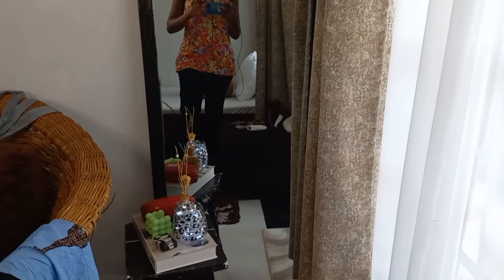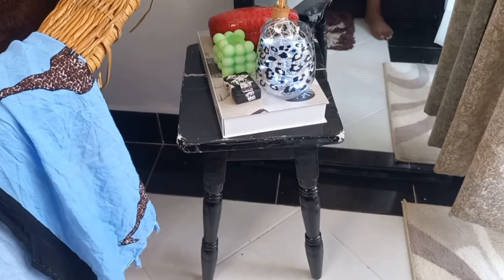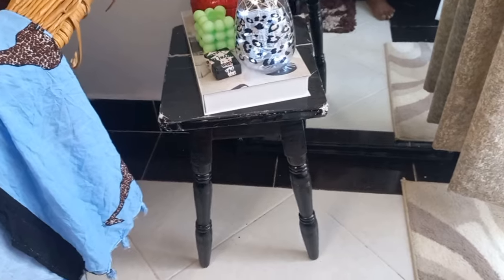And then right beside the door, you have this mirror that I got. You remember me doing a video on bringing the mirror to this place? Yeah, so this is the mirror. It's not as tall as I would have wanted it, but it's bigger compared to the one I had before. Right below it, we have this stool. So I spray painted it black, and this is how it turned out. Kuna parts that are peeling, but I'm planning on sorting that out.